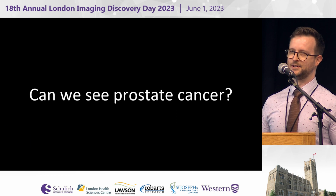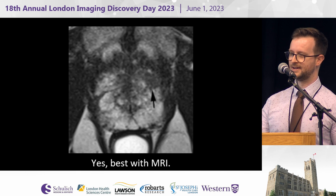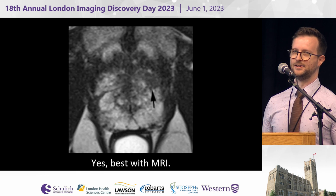You might ask yourself at this point if you can even see prostate cancer, because if you can't, then that's the end of this talk. But of course you can, and you see it best with MRI. You can take my word for it that that arrow is pointing to a suspicious lesion in the prostate.